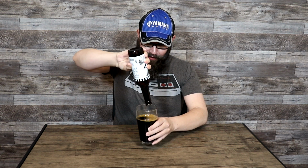Really dark, really, really thick, as you would expect from an Imperial Russian Stout. That's 13%. It is super, super thick. You cannot see through that at all. It is black as the night. Formed a nice head on here. Rather creamier looking head, which you don't always get from a bottle even with a stout, but it's lovely looking thus far. I'm excited about what I'm about to behold.